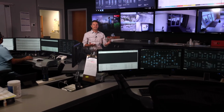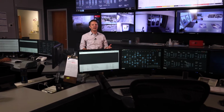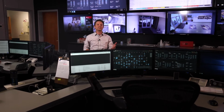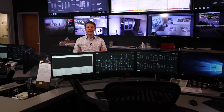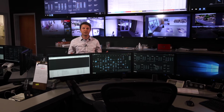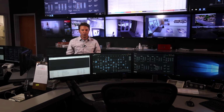Welcome back to the Las Vegas Valley Water District, and you're joining us inside what we call our SCADA room. SCADA stands for Supervisory Control and Data Acquisition System. It's a mouthful to remember, but all you need to know is that it's an important room that oversees pumps and reservoir stations all throughout the valley, leading to the water we deliver to your home.